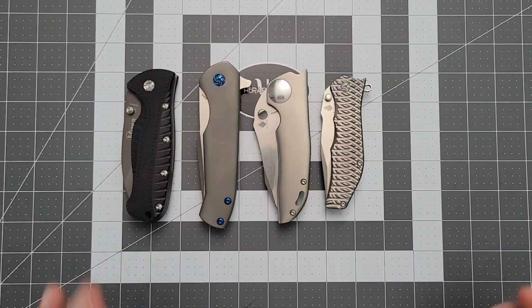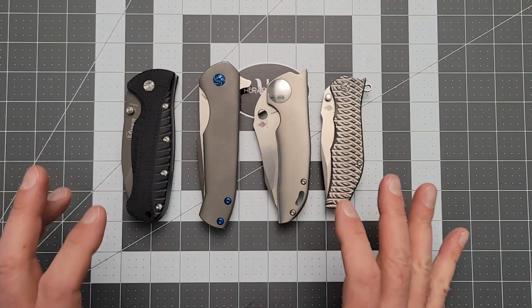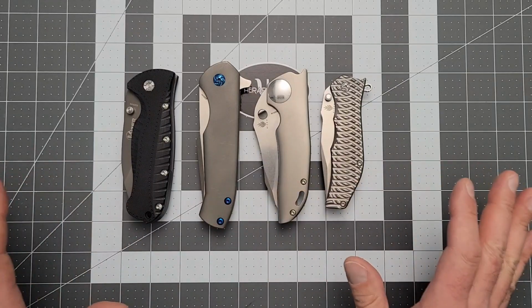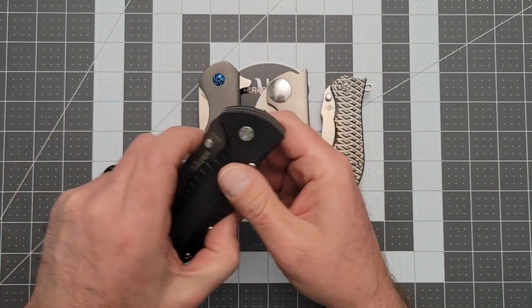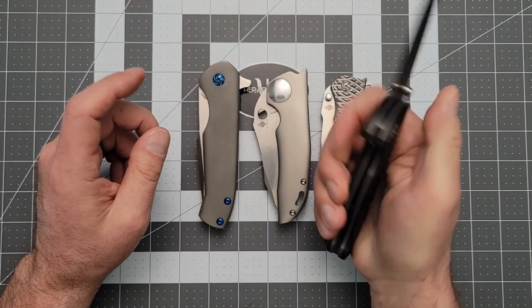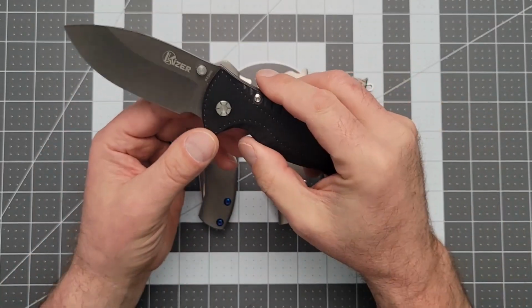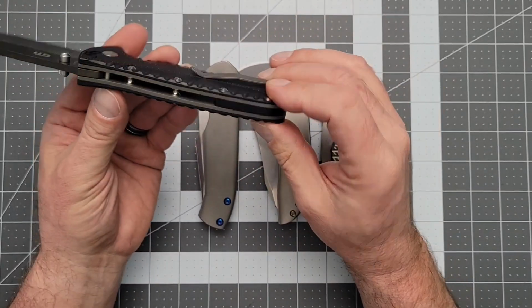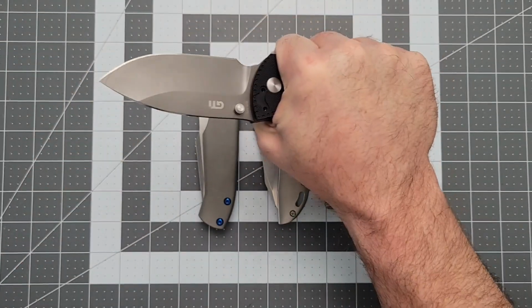when I first started seriously collecting, which really only was 2017, 2018, this is the kind of stuff you could find for not a lot of money, and it is spectacular, right? This GTI, this is even their old logo. This is S35VN, it's hollow ground. It has titanium liners.